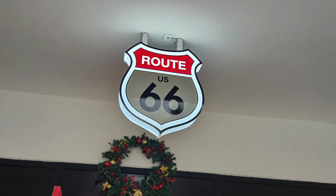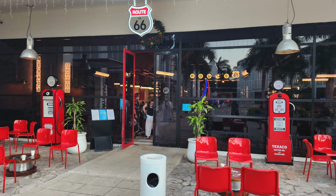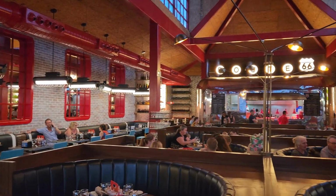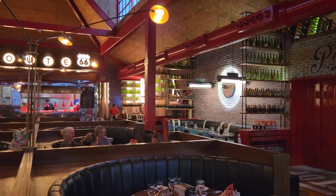Route 66 is the American barbecue restaurant, and the restaurant that surprised me the most. Theming is all up in your face even before stepping into the restaurant. Then when you do step through the doors, it's all on full display. Even though the theming was heavy-handed, it was well done and not garish.